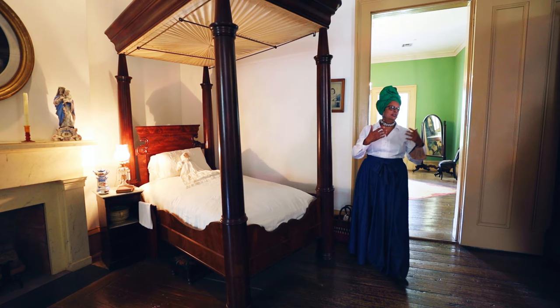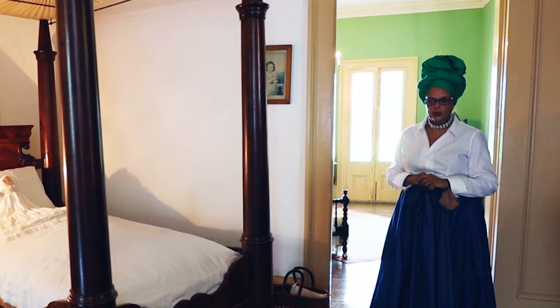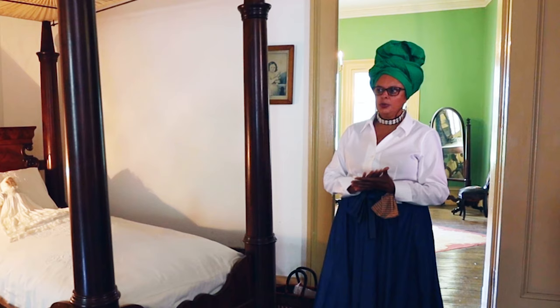In the field, the work was hard. It was a different kind of hard, though. So I always try to bust that myth that working in the house was just such a wonderful thing to do. It was not. These women had very difficult lives.